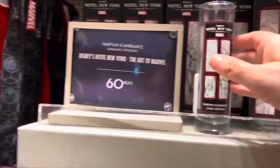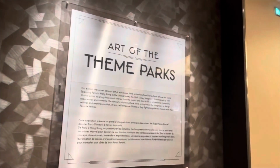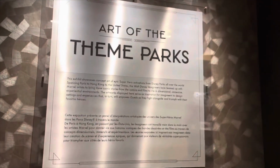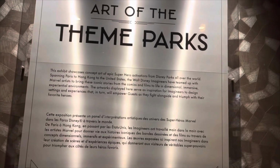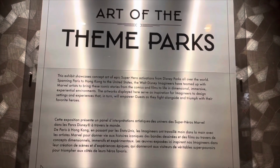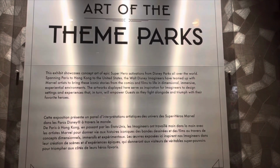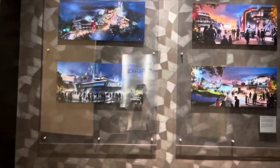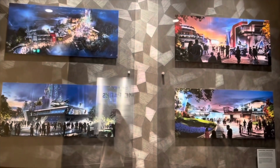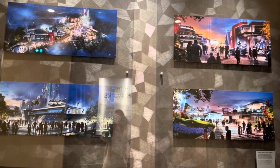As you can see in this, I'm going to go back to the gift shop because that's where we are. They have some hotel specific merchandise. They have displays of the various concept art pieces for the Avengers campus in both California and Disneyland Paris. They have artwork that is dedicated to all the Marvel comics over the years. There's just so much art in this hotel.